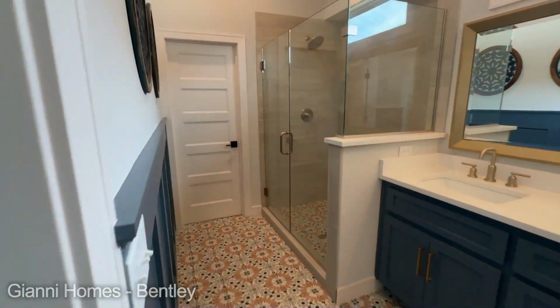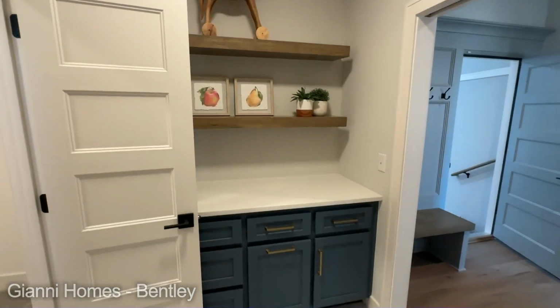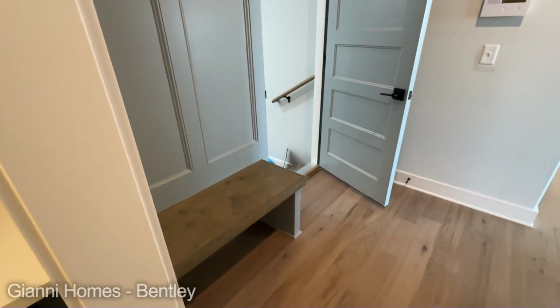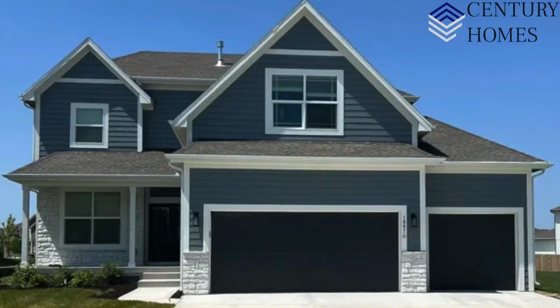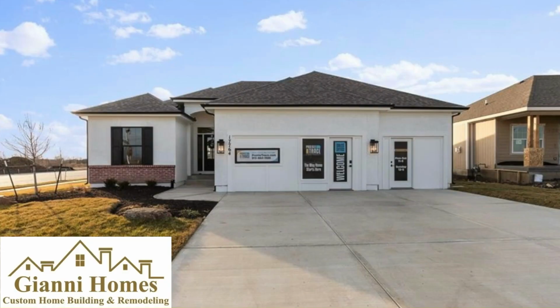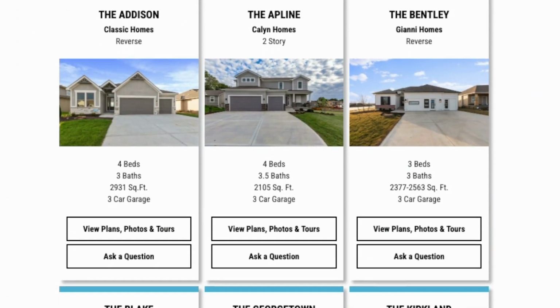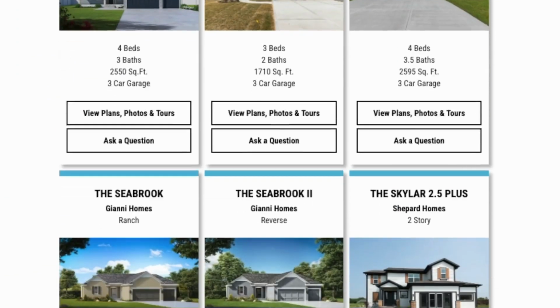The wide selection of different floor plans, lot choices, and of course the phenomenal lineup of builders is also instrumental in keeping those costs down. So here at Prairie Trace, you've got Authentic, Avital, Kalen, Century, Classic, Gianni, and Shepherd Homes. Make sure to go through the website because you can see all of those floor plans, the homes that are currently available, and you can read about each of these builders in far more detail.